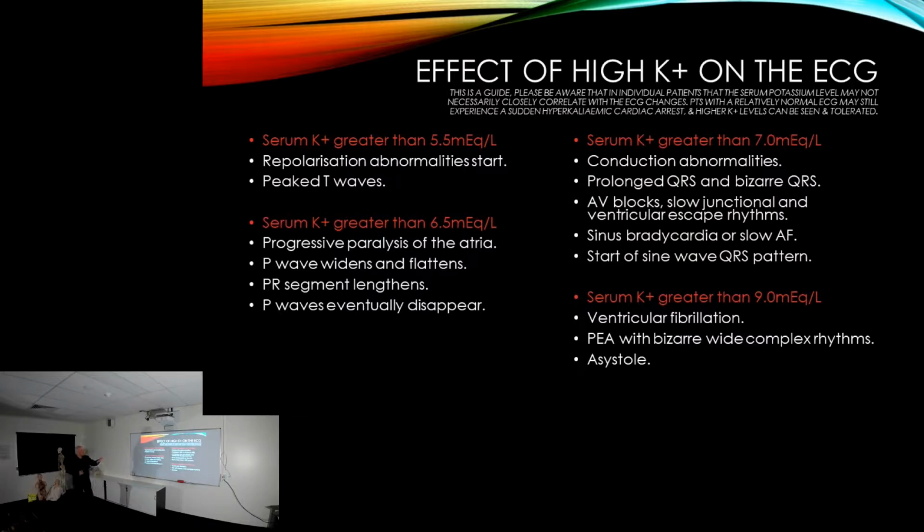So with regards to the serum potassium, when you start getting above 5.5, we start to see some of the repolarization abnormalities and the T-wave peaking. Now, I remember when I did my paramedic course, and you'll say you've got a good memory because it was 30 years ago, but we talked about these big, tall, peaked T-waves.